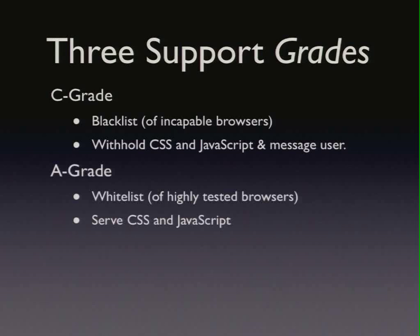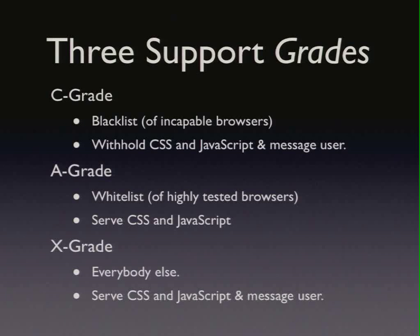At the other end of the spectrum, we keep a whitelist of A-grade browsers. And these are modern browsers that are in wide use. And for these users, we give them all the content. We give them all the HTML. We give them all the CSS. We give them all the JavaScript. And we do a lot of QA testing on these platforms. So we've got a blacklist on one end, a whitelist on the other end, and everything else is the X grade.